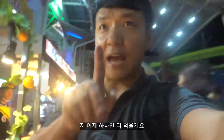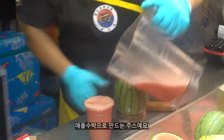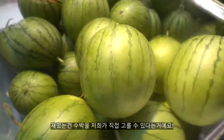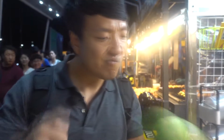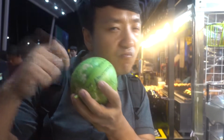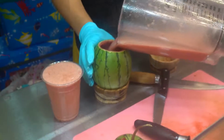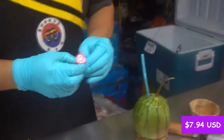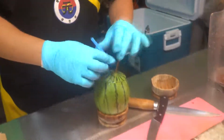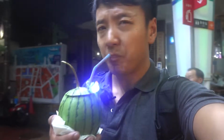All right, one more thing I wanna have here. I need some mini watermelon juice. And this juice is made with apple watermelon. What's really cool about this is they ask you to pick your own watermelon, so I'm gonna pick the cutest. Oh, not only do you get a watermelon, you get a toy. Oh, that's a perfect way to wrap up tonight.